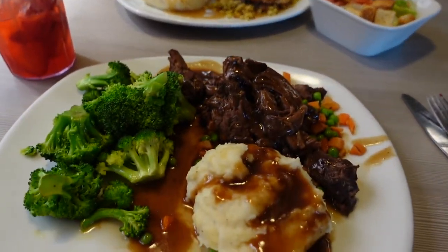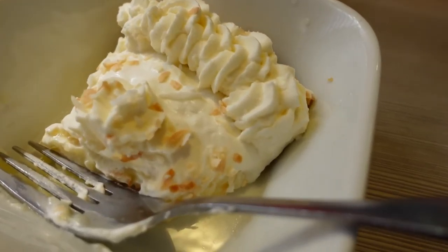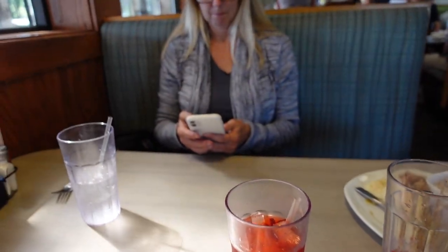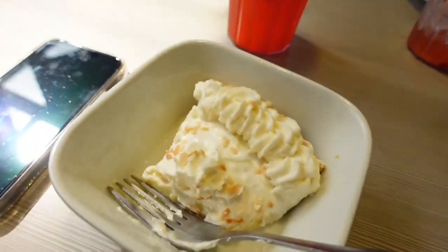And then when we eat this, we're gonna get pie. I've got my coconut cream pie, and we're just waiting on her apple. It's delicious.